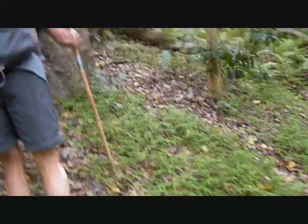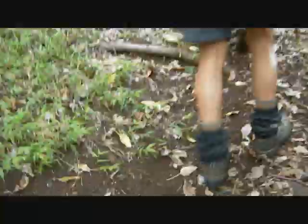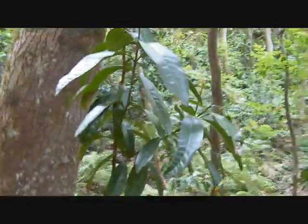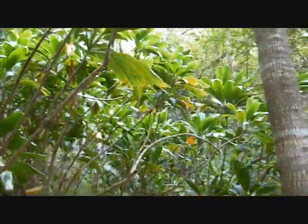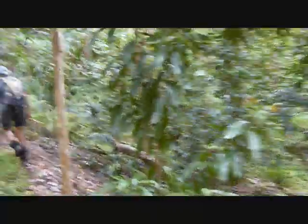Okay, we're down in the second gulch. Most of the vegetation is non-native. Coming up on allspice. This is the famous allspice tree. Of course, this is the ti, brought here by the Hawaiians. More allspice.